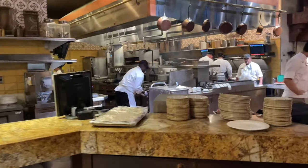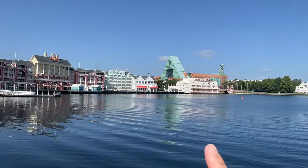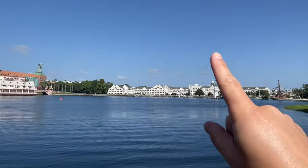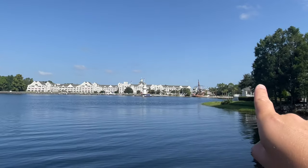Live kitchen, we love a live kitchen. I think we agreed that was one of the more successful sit-down breakfast options on the whole Disney World site. And let's not forget, you have easy access to the Swan and Dolphin with all their restaurants and bars. You've got the Yacht Club, the Beach Club, and you've got Epcot just around that corner. So as far as dining options go, I think this is very difficult to beat.